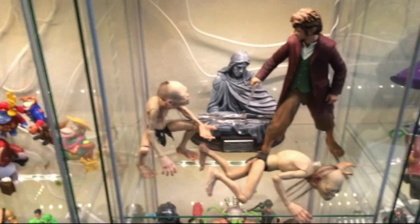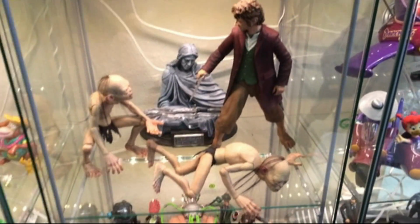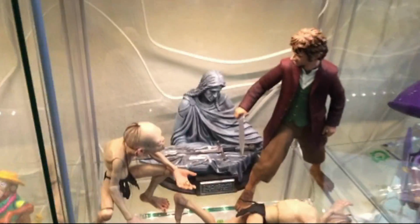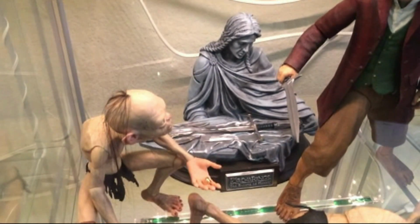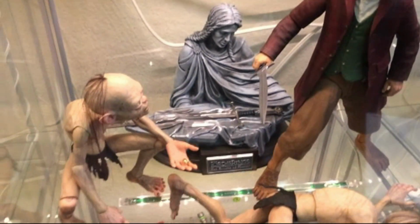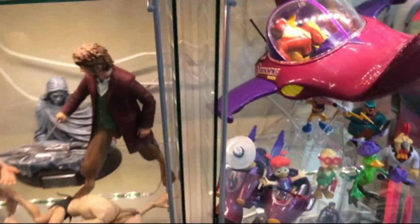Then you come across here, my Hobbit, Lord of the Rings sort of stuff. I got Smeagol and Gollum, obviously Bilbo. And then in the background, I honestly don't even remember who made that, but it's a little statue with the shards of Narsil from the Lord of the Rings movie. This is one of my favorite displays.